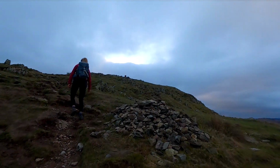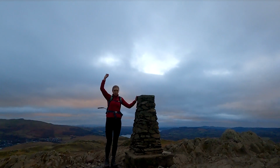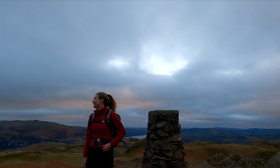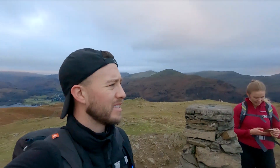Just see the summit poking over. Loughrigg Fell, 336 metres. First one of the day. Look at that track. 53 minutes, 1.67 miles. Some views up here, man. Looking good.